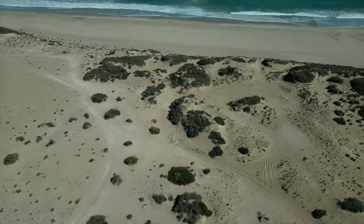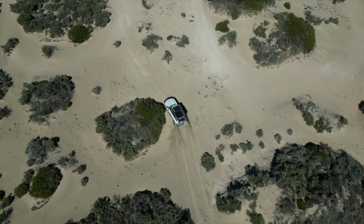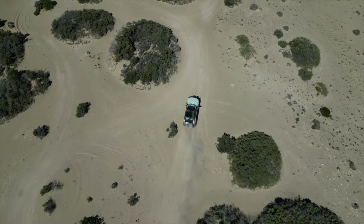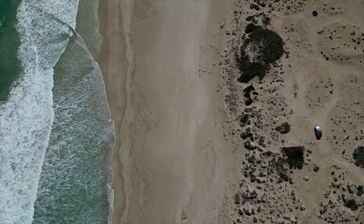Rooftop's up, beach. It's actually a nice little spot. I did fly the drone up and get some footage. I made it follow the car, and then also got some footage of the beach out on the side as well. So it's a nice little spot, nice and warm today. It was super soft in some bits here. It was first gear red line in a few spots. We didn't even have to drop the tyre pressures, so that's great.